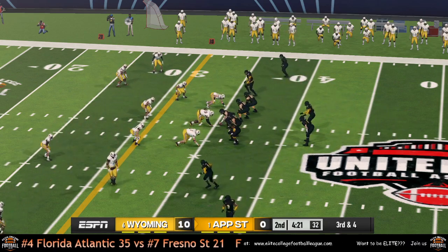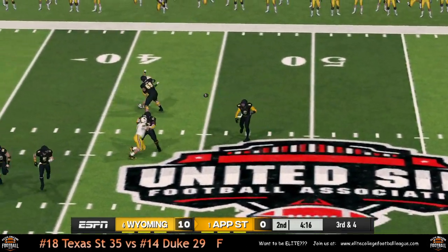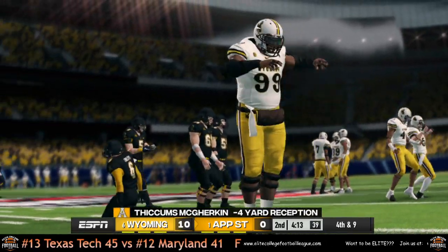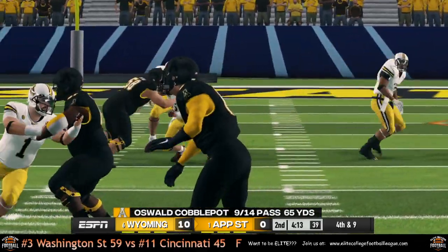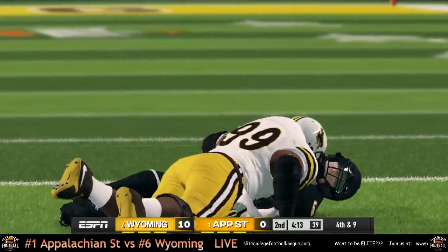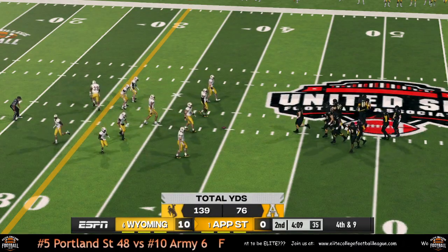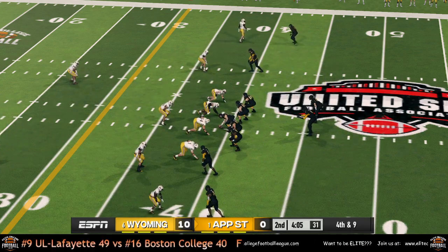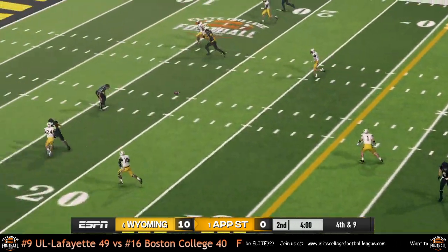Wyoming's defense is stopping the run. They just need to work on stopping that pass. Cobblepot killing them in the pass. And that's a good way to... Within the screen, it was the screeniest screens of all screens and a loss of 4. Look at the total yardage. Yeah, and they haven't had a substantial difference in drives.